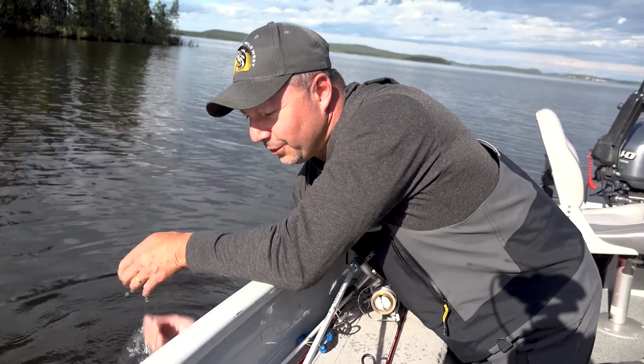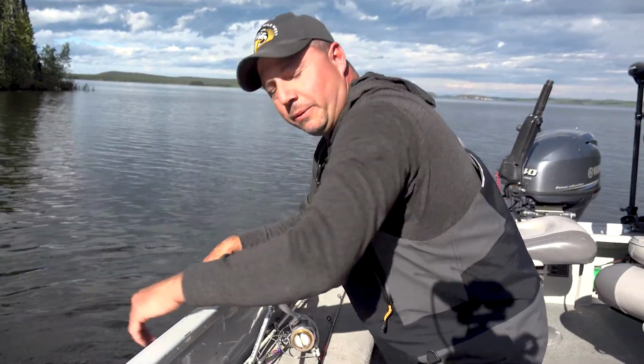There, she's ready to go. I don't really want to let go. She looks beautiful in that water. There she goes. Incredible fish.